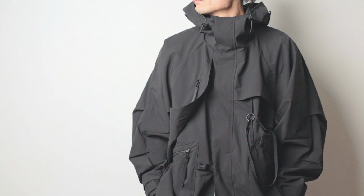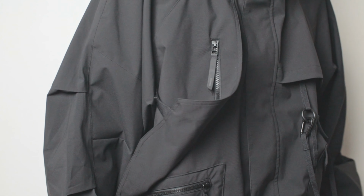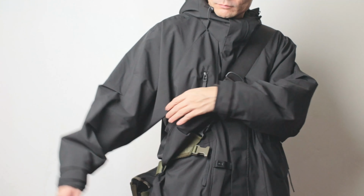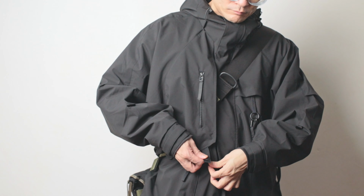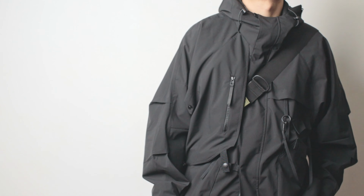Maybe it's just me, but I feel it doesn't serve much purpose, as it just awkwardly folds inwards, and because there's a zipper in the middle, it doesn't even fold in properly. What I did find it to be useful for is that you can tuck your messenger bag strap underneath it, giving the outfit a much cleaner look.